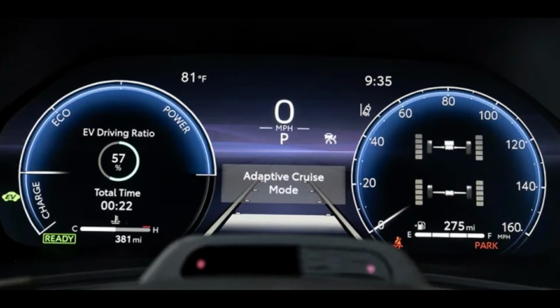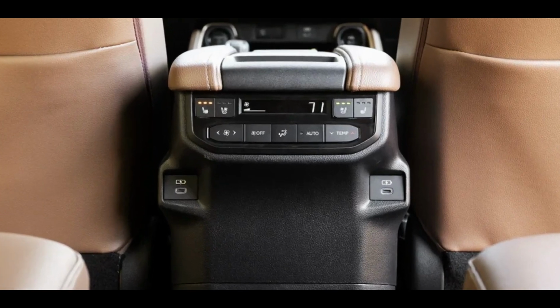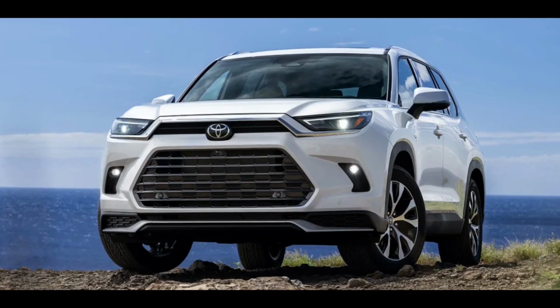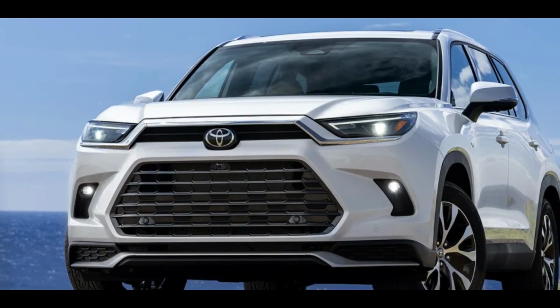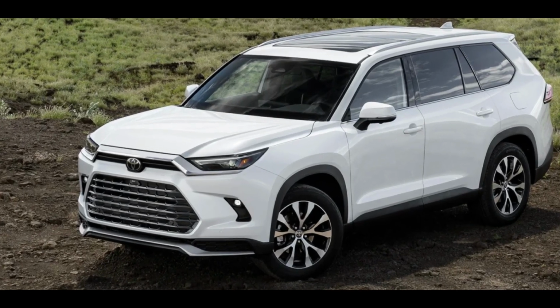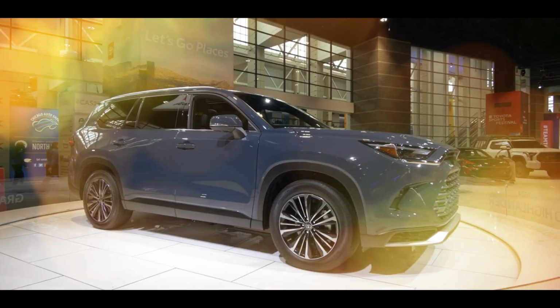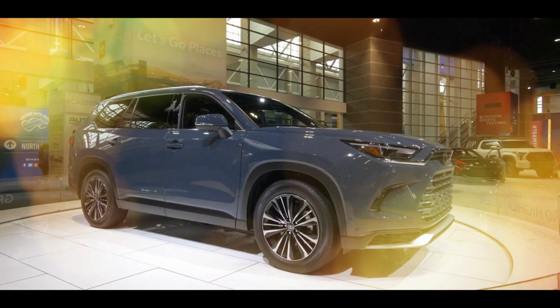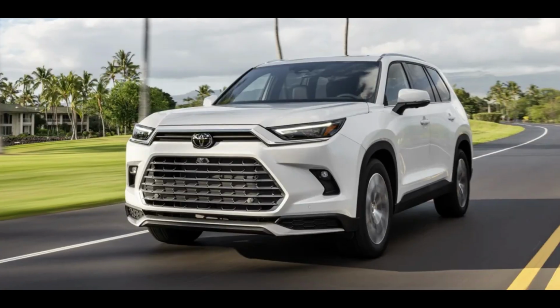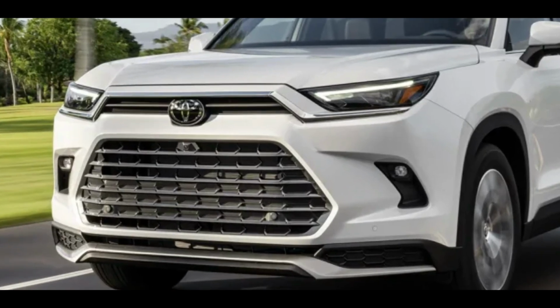It uses the same TNGA-K platform, but it's lengthened and widened for Grand Highlander duty. It's about 6.5 inches longer overall and 2 inches wider and taller. The entire design is unique, including an exterior that looks more like an extra-large RAV4 due to its straight edges and hard creases. The Grand Highlander is also more refined and offers an excellent, exclusive powertrain that makes the SUV arguably even better than the standard model and a strong contender among the growing group of large three rows.